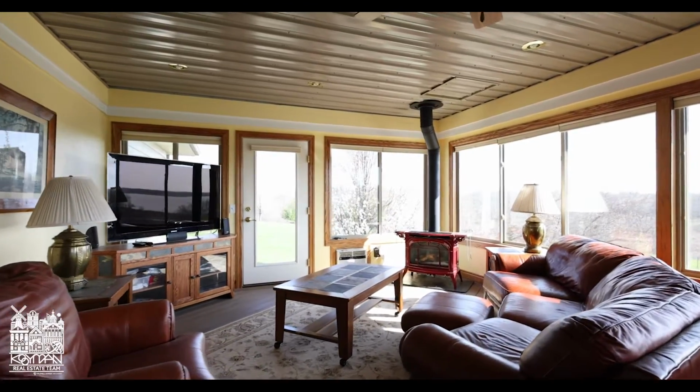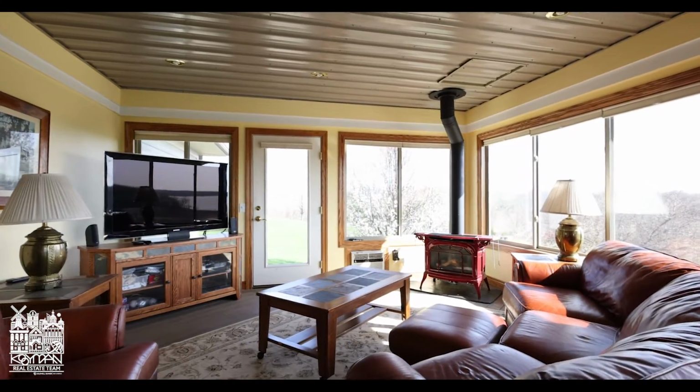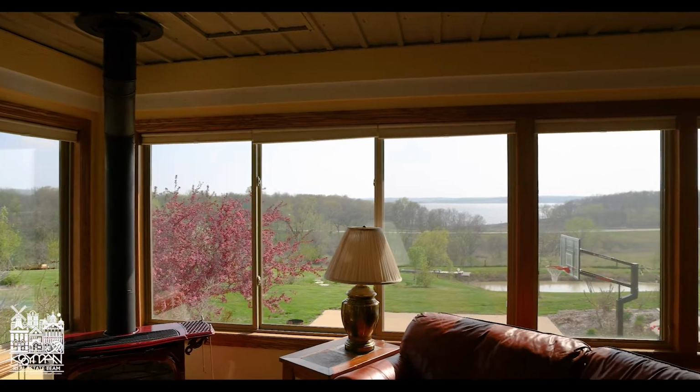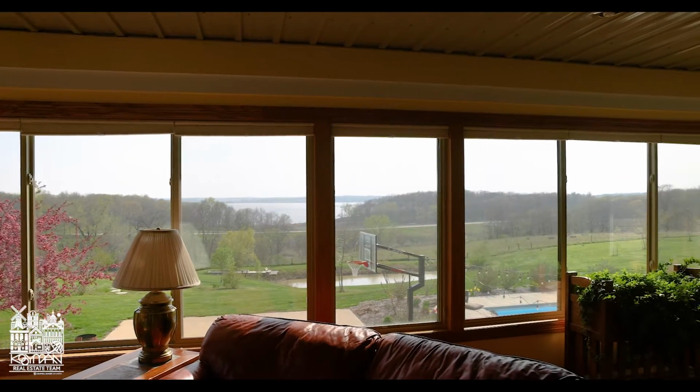Select your favorite beverage and get cozy in this four-season sunroom, along with Vermont Castings gas stove and lake views galore.